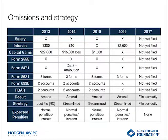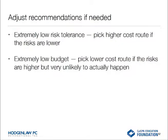Okay, so after doing all this, you might need to adjust your recommendations. If someone has an extremely low risk tolerance, they may opt for a higher cost route if that buys them a lower risk. Or if someone has an extremely low budget, they may be willing to go a slightly lower cost route if the risks are technically higher but very unlikely to actually happen. So this is something to discuss with clients and see where they fall in this.